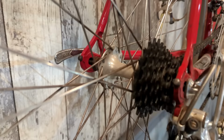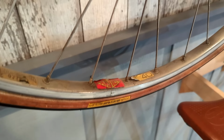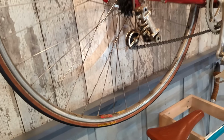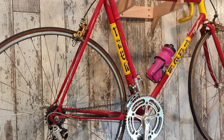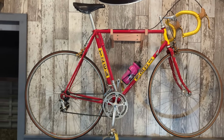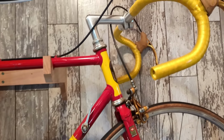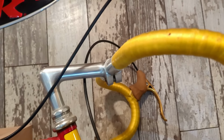This one has specialized hubs with Mavic MA40 rims. Or I have some Campy hubs as well, if you like. This bike was raced by a local guy named Doug, who I know, and he sold me the bike. And it just doesn't quite fit me right. Got a 120 stem on there.